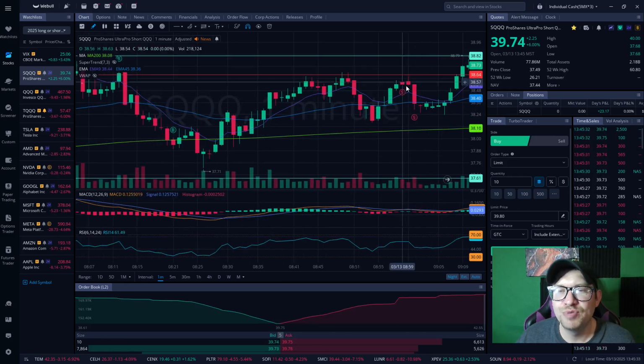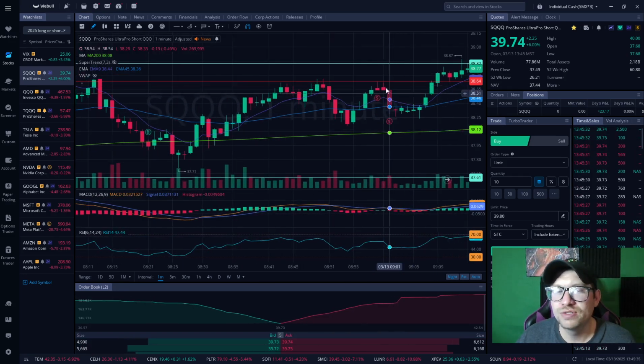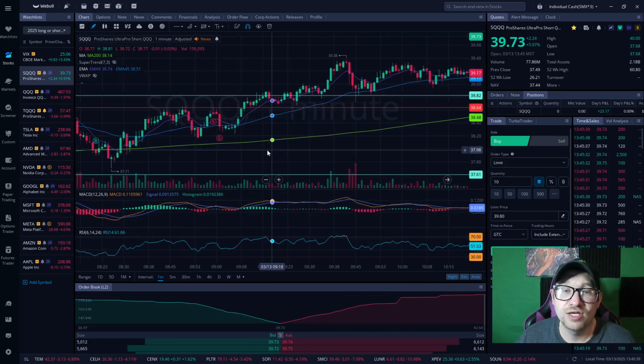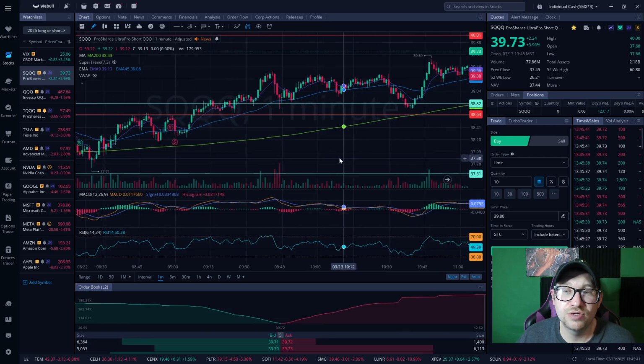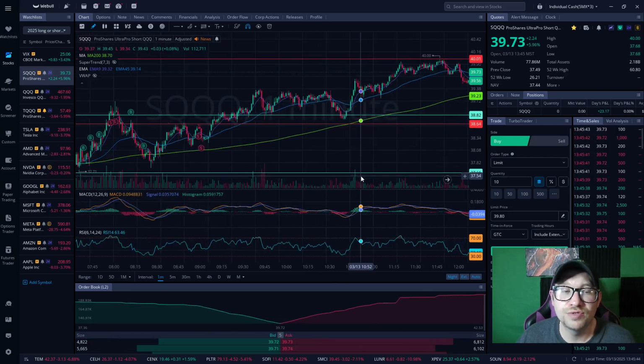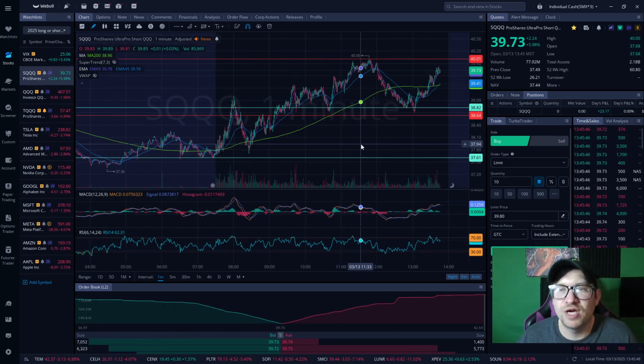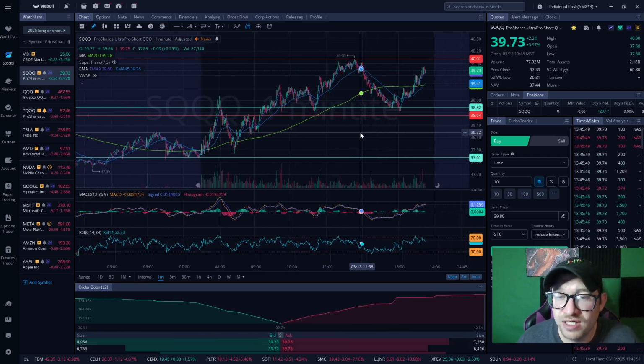And when I saw this big red candle, I sold because I didn't want it to go even further down. Now looking at it, I could have held, right? I could have held and it could have pushed up even more, resulting in another dollar per share. But nonetheless, still locked in profits today. An amazing trading day for sure.